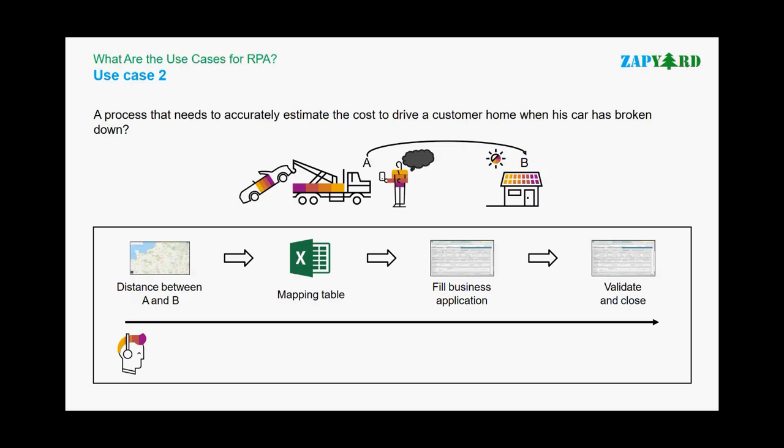A process that needs to estimate the cost to drive a customer home when their car is broken. So let's say there is a customer and the customer wants to reach their home. Somehow their car broke down on a road. Now a person is coming to pick up the customer and drive them back home. He wants to calculate from place A, where the car got damaged and the person is coming to pick them up, to position B, where the customer's house is.